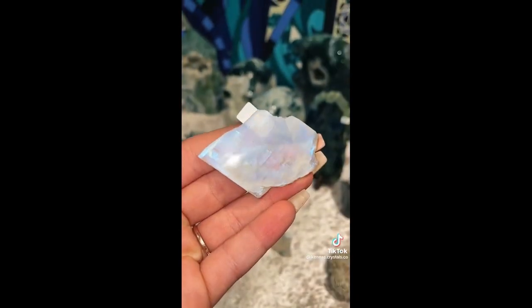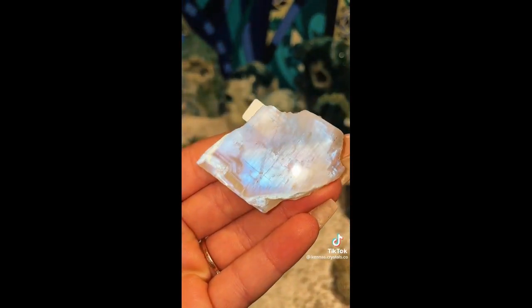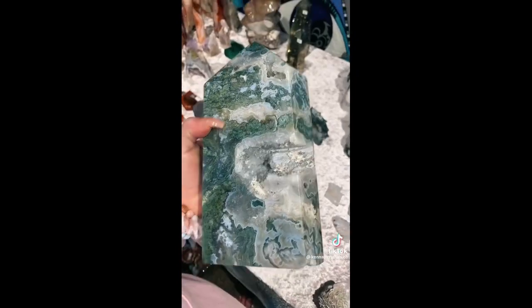So for her first order, she got Rainbow Moonstone Slab J. The reason that these are so expensive is because they are high quality and they were priced by gram. So I bought them by gram, not by kilo like most other items. And then she got this huge moss agate druzy tower. This puppy weighs a ton, but it has druzy pockets everywhere. However, the front one is definitely my favorite.